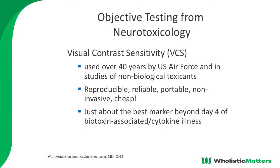So on to the visual contrast. So let's say you've done your symptom evaluation, say, yeah, boy, you got a lot of symptoms. I'm beginning to think maybe you're a biotoxin patient. Let's get some objective verification.